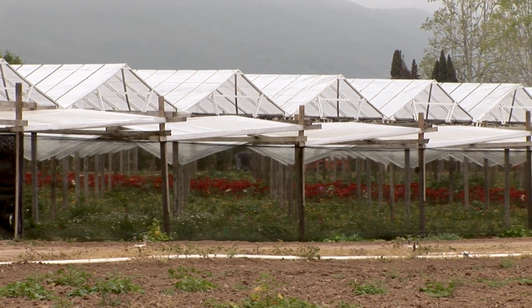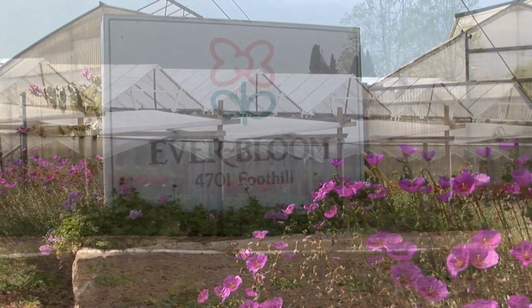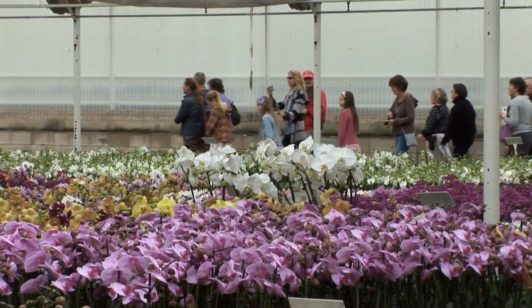This particular region in Santa Barbara County, Carpinteria Valley, is really the flower basket of the United States. And the reason for that is that you have a very fertile environment, both in temperament and in the infrastructure that's been put in place by generations of flower farmers who have invested right here.